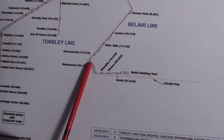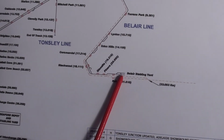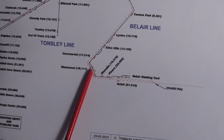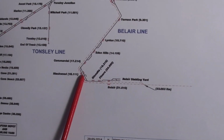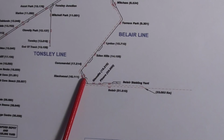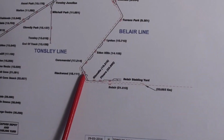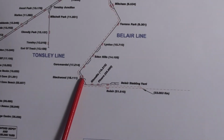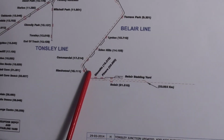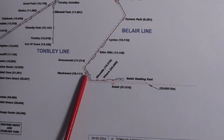down trains and up trains can meet at the Blackwood station at the same time and pass one another. If one of these trains is late, then both trains are late because the trains can't move forward until both trains are at Blackwood station.